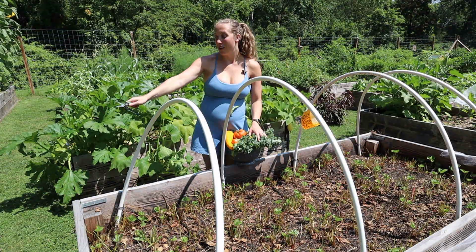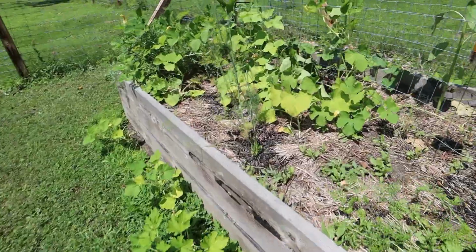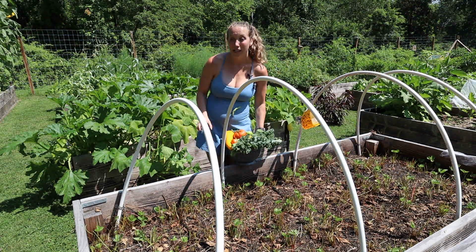Again, we have some of the melons on the side here that are growing really, really well. Really happy about that. And in our back section over there, we have a lot of melons and pumpkins starting up, some fruits actually starting to show, so really excited about that.